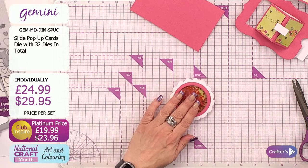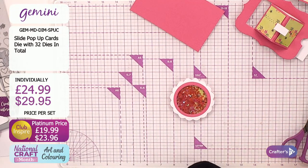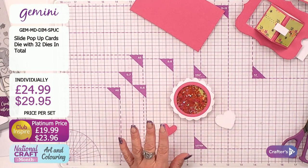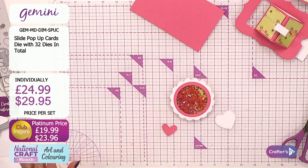And I've got my little shaker element. And then I'm going to add, again, you've got love heart dies in here. So I'm going to create a little bit of a love heart feature. Have I got some foam pads left? Am I nearly running out? Just bear with me, Craig. I think I've used the last bits there.